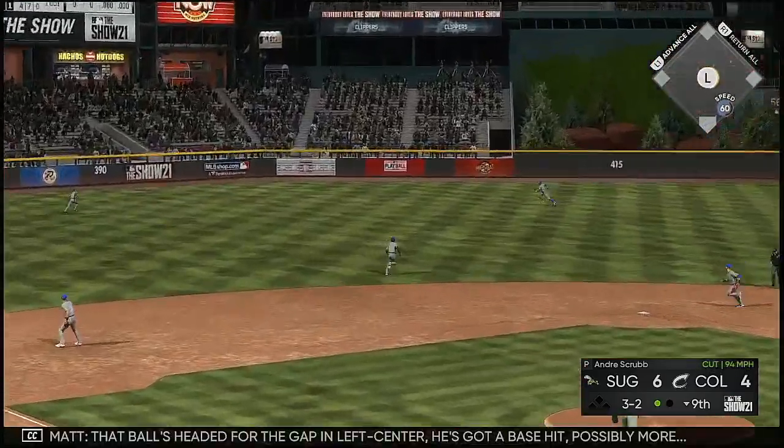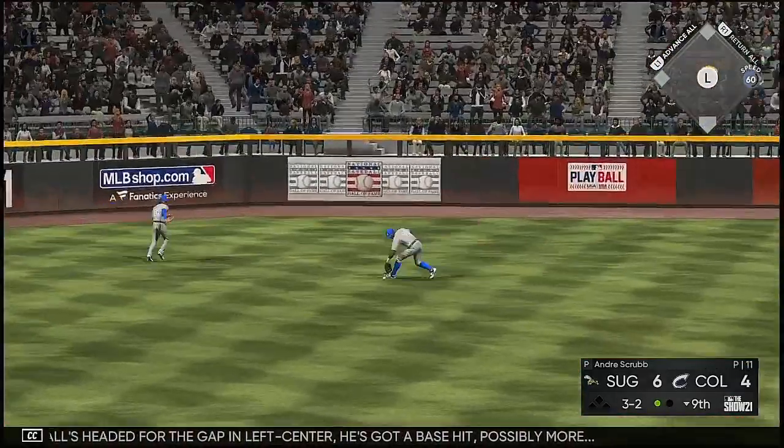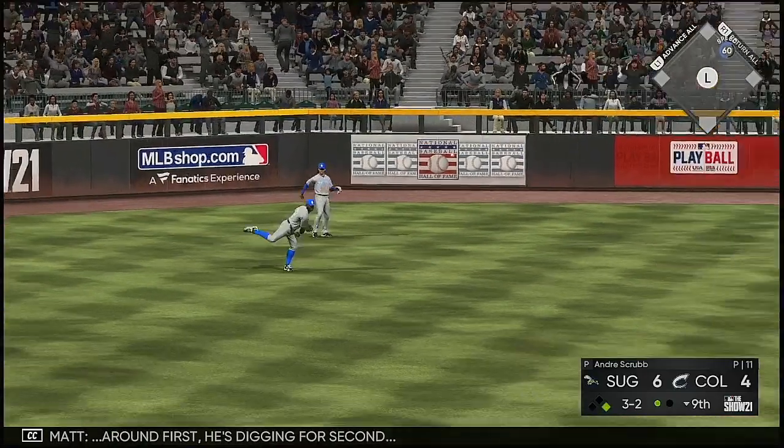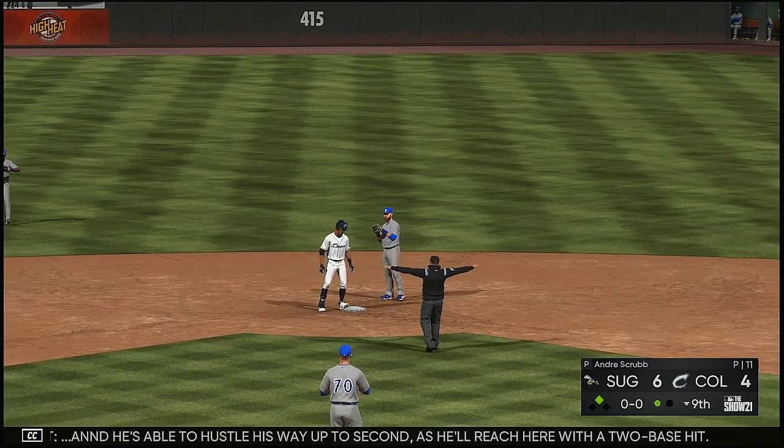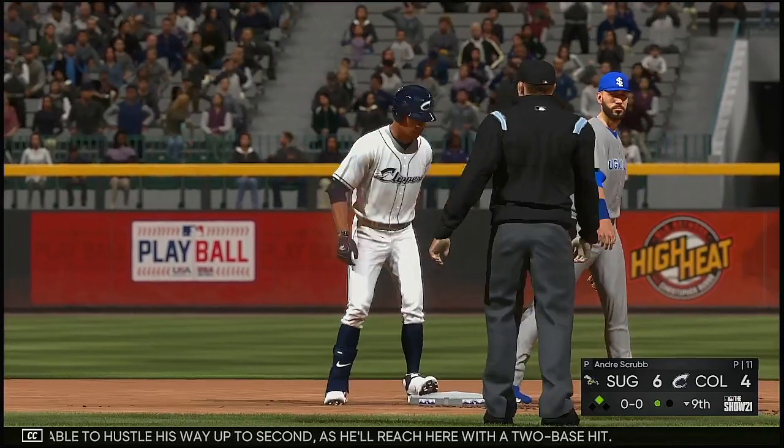Ball's headed for the gap in left center. He's got a base hit, possibly more. Around first, he's digging for second. And he's able to hustle his way up to second as he'll reach here with a two base hit.